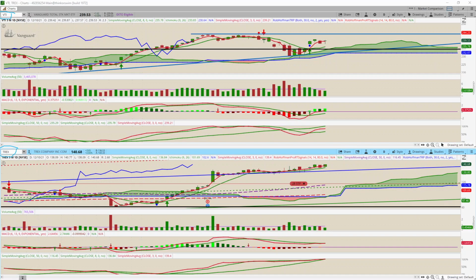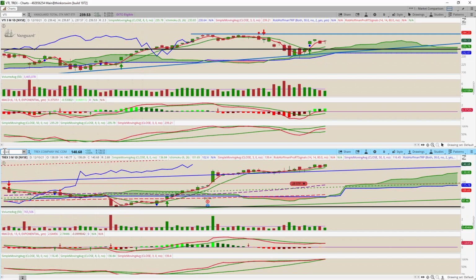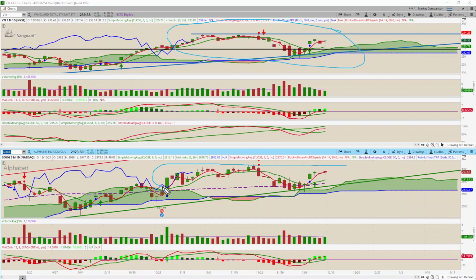But let's erase this. Let's do the top stock correlated with the market that's on my list. I'm going to type in Google. You can see that the market, which is shown by VTI, is almost a mirror image of Google, highly correlated with the market. When we talked about getting above this price pattern here, you could expect Google to act pretty much the same. So that's high correlation.